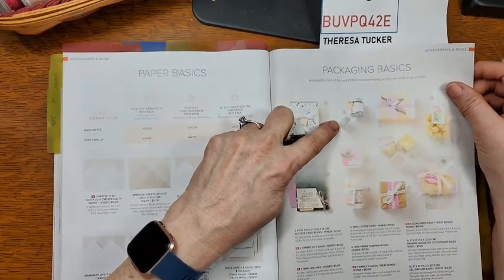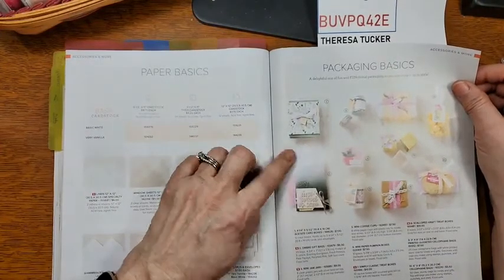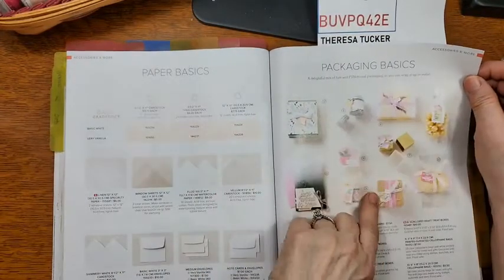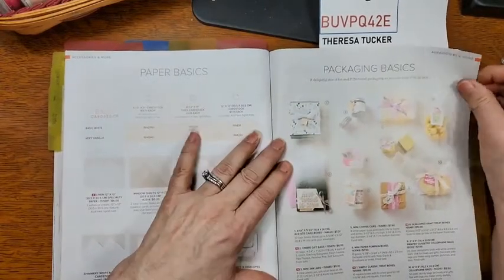The mini jam jars. Oh, these ombre gift bags, those are so cute. I really like those as well. So then we sell different boxes and bags and stuff to wrap your treats up in or to give a gift to someone.